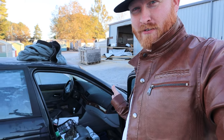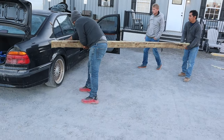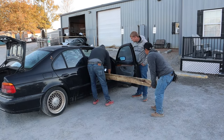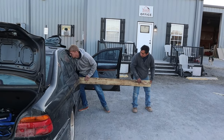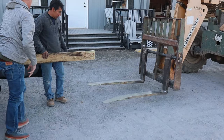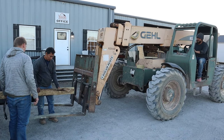We got the forklift here. What we're going to do is put a 6x6 post straight through this door, like onto this door here. And then we're going to get the forklift and push the door open. Filming everything. Nobody get hurt.